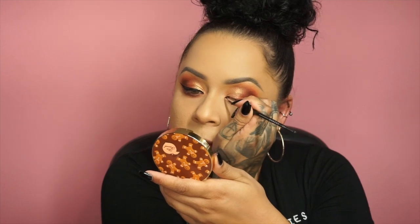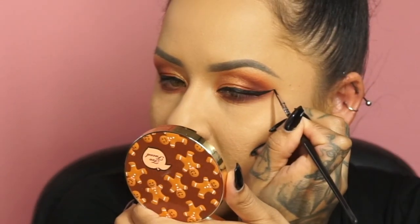Dust off my fallout powder. So I went ahead and did one eye off camera and I'm going to do the other liner on here, because I have to focus when I do liner because it is not my strong suit, especially when I do it on myself. This is the Inglot liner, it's one of my faves. I'm definitely that person that's better at doing makeup on other people than myself, and definitely liner.